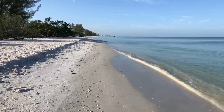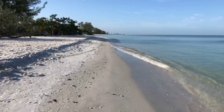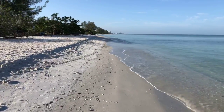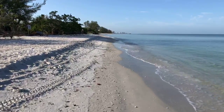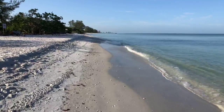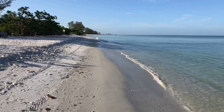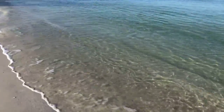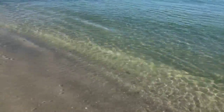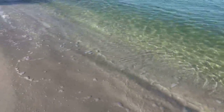Got to see a little sea turtle egg this morning when the rangers were confirming whether or not the crawl was a success or not this morning, the loggerhead sea turtle. So we have a new nest on the beach, number 17. Look at that water. Loving it.